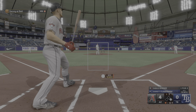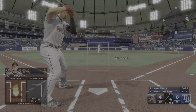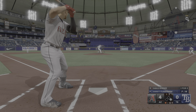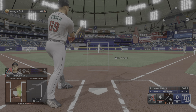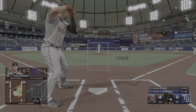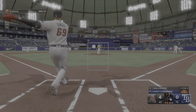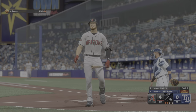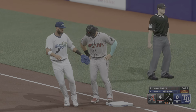Ooh, got me with that sweeping curve below the knees. Swung on, missed, and an 0-1 count is the result of that one. Next pitch. Another slider below the knees on the outer third, and the swing and a miss makes for an 0-2 count. Should be 2-0, but I got to swing at everything apparently. Four-seamer in the zone, swung on and missed. So 3 pitches, 3 swings, 3 misses. And back to the dugout I go with another K next to my name in this one.